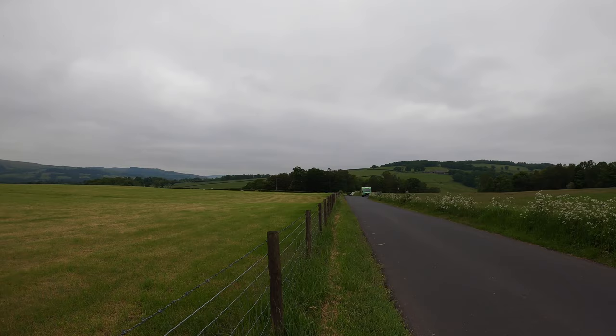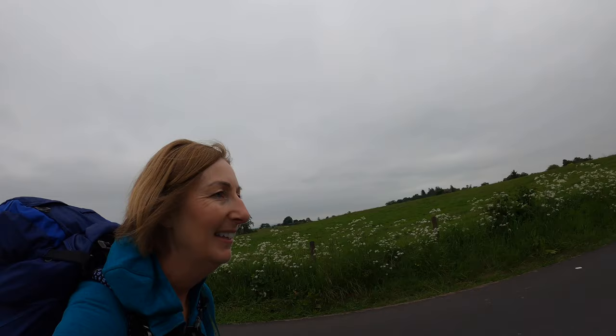So we've just left Balloch behind. We're probably about a mile and a half away from Balloch. You can just see it down there. And this is quite pleasant. Some country roads. So most of the walk this morning will be on country roads. Oh, here's another car. It's mostly farm vehicles.